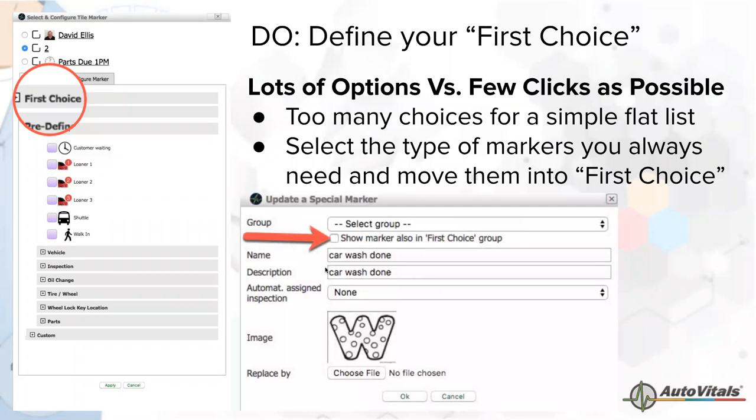And it looks like this. As soon as I click on that, I'm going to get the updated special marker. I can group them, so that's how I would move it, let's say, into my first choice column there, or menu, I should say. And then I'm going to name them. I'm going to put a description. And then here's where, as long as you've got an image file on your computer, you just hit choose file, upload that file, and put the picture or the icon that you want to use to denote the marker, and you are ready to go.